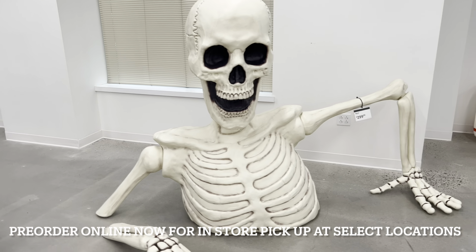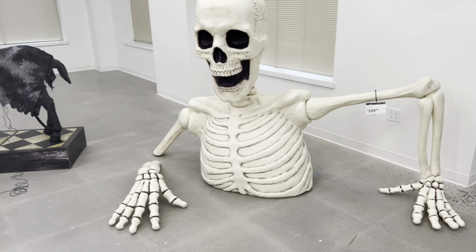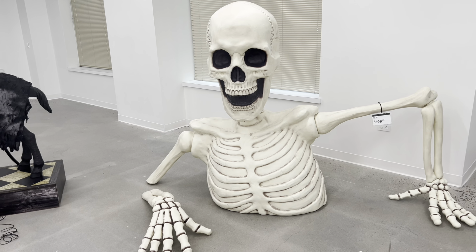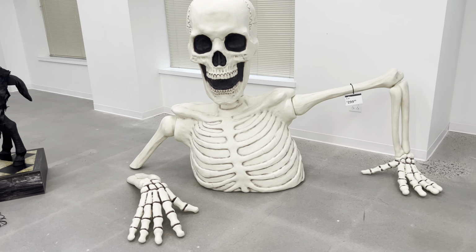Up next, we have a fan favorite, and that is Rattles the Groundbreaking Skeleton. If you're fortunate enough to grab this one last year, you know how monstrous this guy's box size is. You will have to get kind of creative with getting him home, but even if you are struggling, this is an amazing prop that you do want to have in your lawn this season.